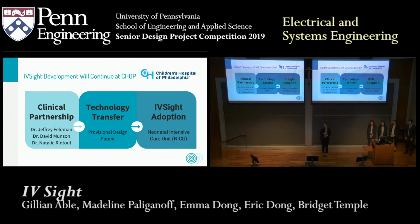IV site development will be able to continue at CHOP. We are currently working with doctors at CHOP, including the director of anesthesiology and the chief of the NICU, who are all very interested in solving this problem of IV infiltrations. We'll be transferring our technologies to these doctors so they will be able to continue work on this development. And through their development, IV site will be able to be adopted into our target market of the NICU.